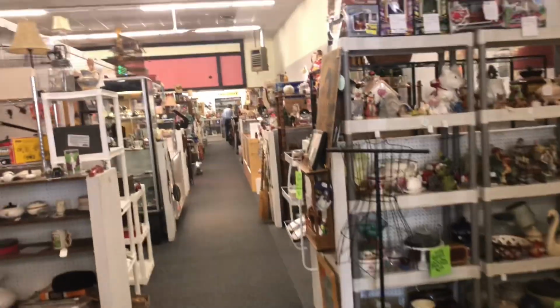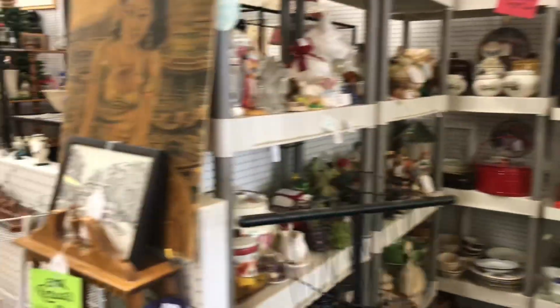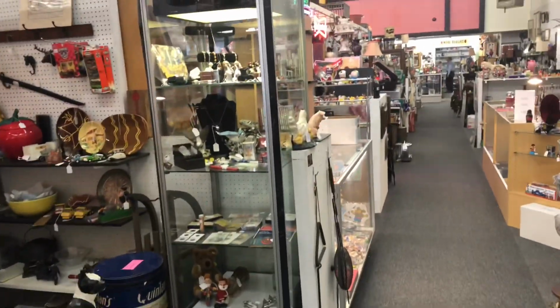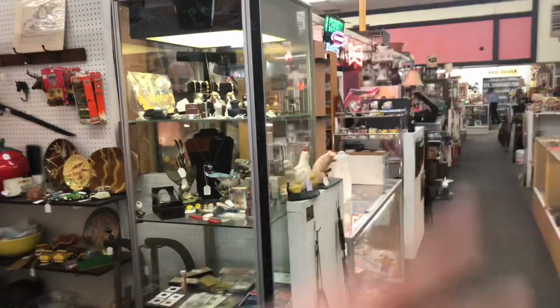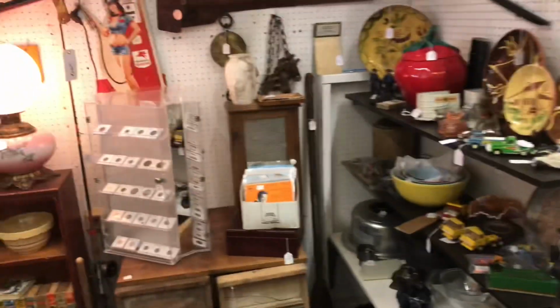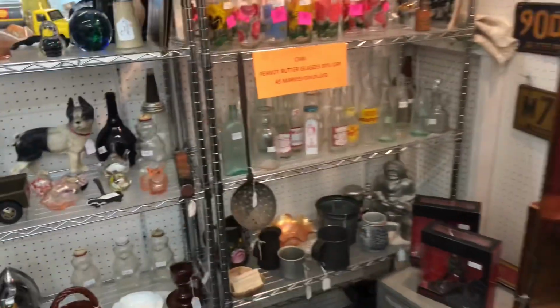All right, we're in the store now, and it looks like every person kind of has their own little section of different things. So we're just gonna cruise around. It's a big place. There's multiple rows and a back area. I know there's a place in the back where some guy has some horror stuff, so I just peeked at it a little bit last time I was here, but we're getting closer.